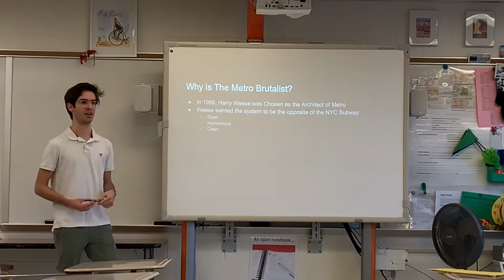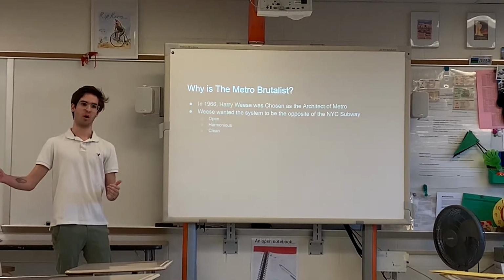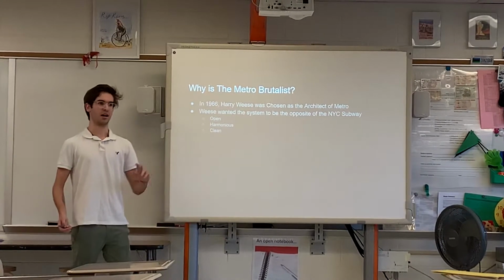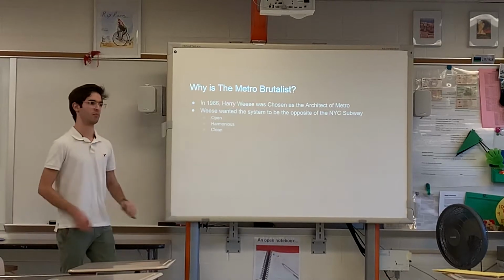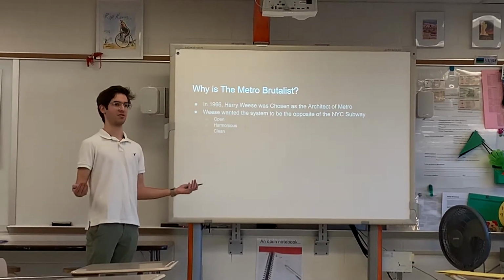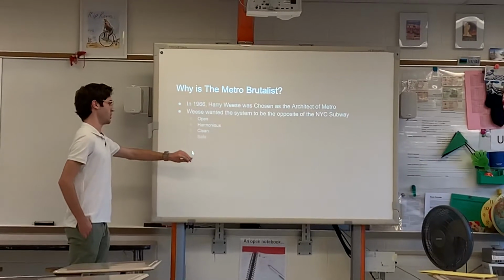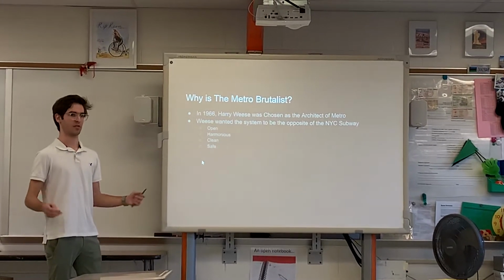So this is actually one thing I didn't know. But in the Metro, the platform is offset from the wall a little bit, and that was to deter graffiti. So in the Metro, as I'm sure you've noticed, there's not a lot of graffiti. It's still very pure and clean, and that was made purposefully.